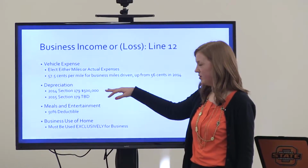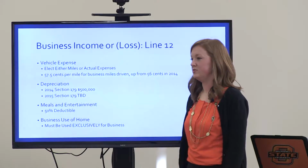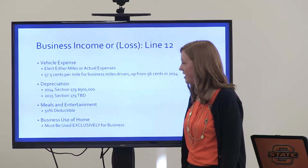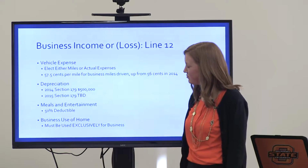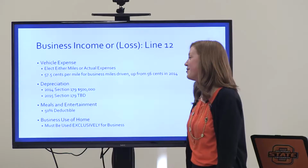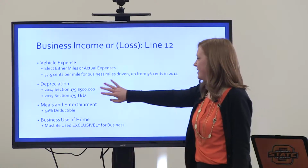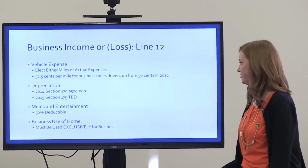If you find out December 19th, and the law expired December 31 of 14, so it was really only in place for 12 days. So I don't have any information as far as what to expect for 2015 yet. I guess we'll wait till December 19th again. But that was an area that was hard for our business owners to figure out how to do some tax planning around this year.